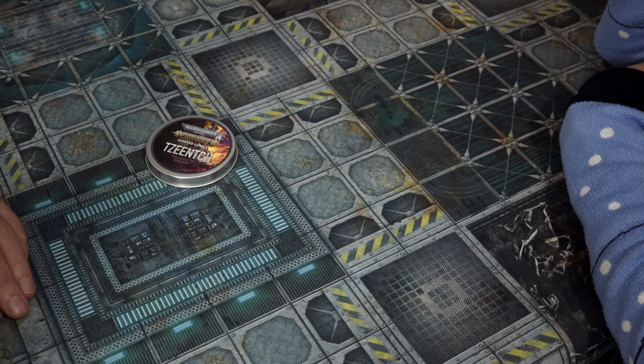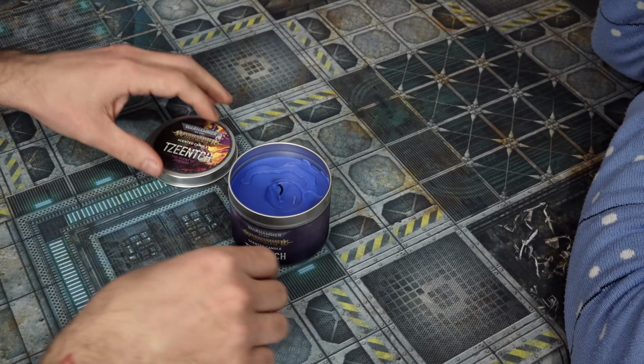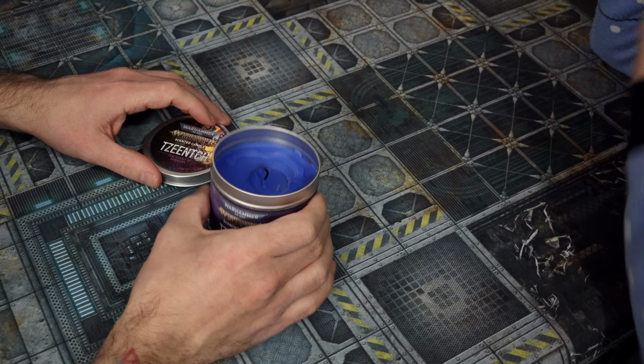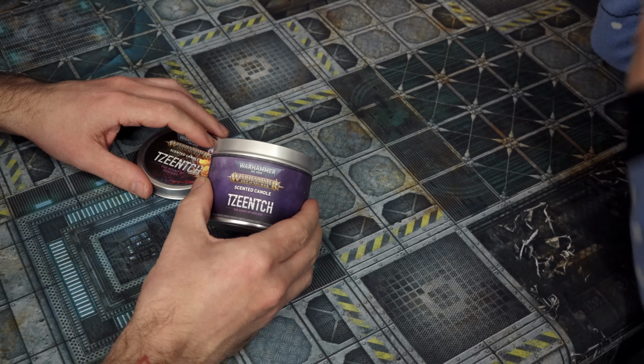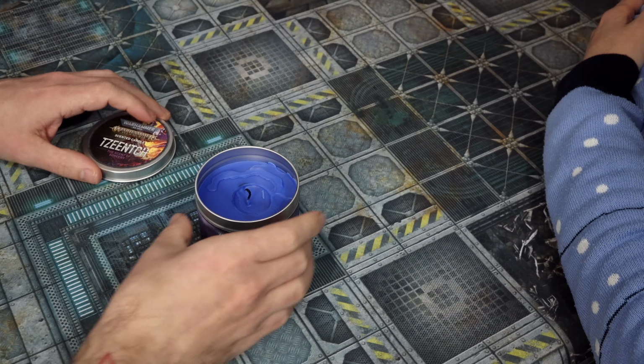All those smells, and a beautiful colour. Both the colours of the candles have been fantastic. So we will see if that's actually true. But yeah, that one will give me a headache. That smells like Lynx. Yeah, it's Lynx. Smells like Lynx. Okay, Tzeentch smells like Lynx.